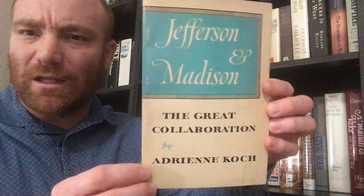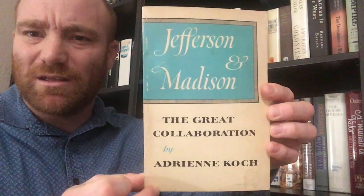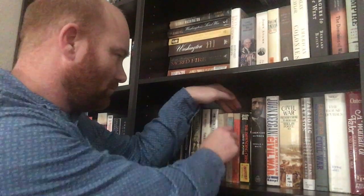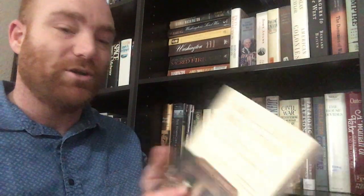Here's one I picked up, Jefferson and Madison, The Great Collaboration by Adriana Koch. Hopefully I pronounced that first name right. There's that, pretty thin volume. Next one on the list is A Brilliant Solution, Inventing the American Constitution by Carol Berkin.